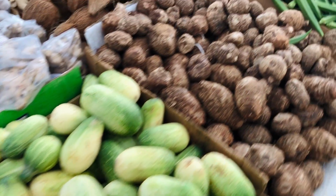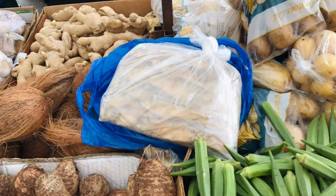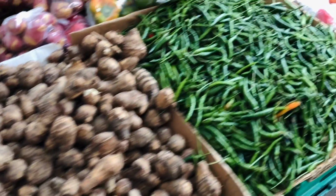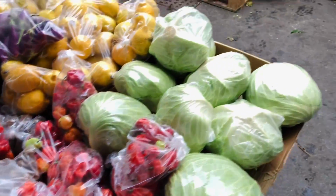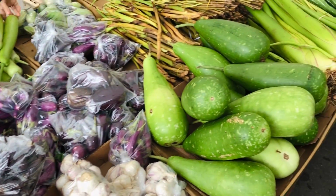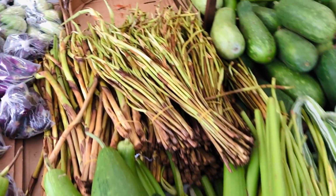You see guys, the range of vegetables, mukhi, bendi, also the dry fish that they are asking £20. It's a little expensive, but it is authentic Bengali dry fish. See all the Bengali vegetables.